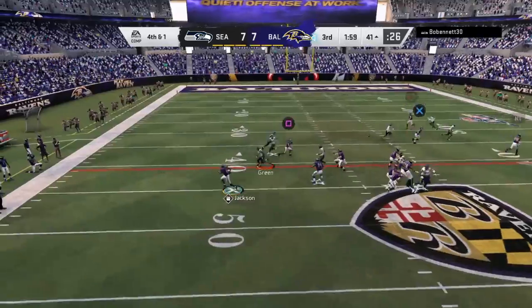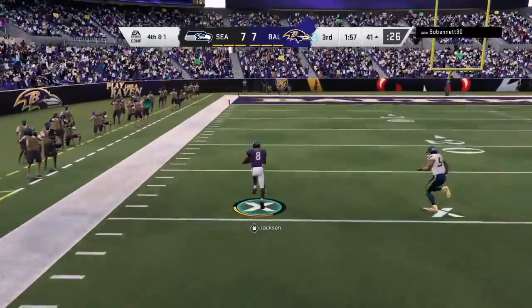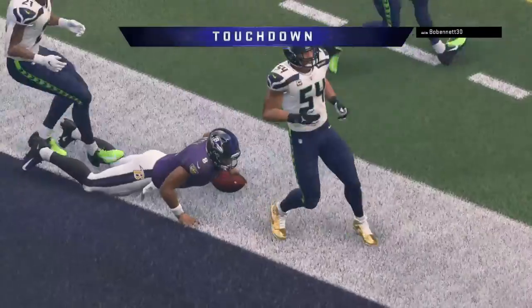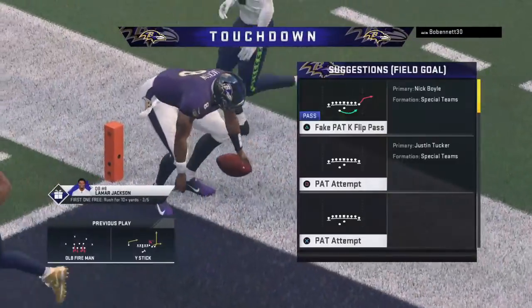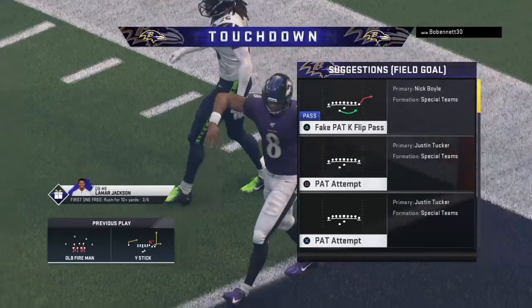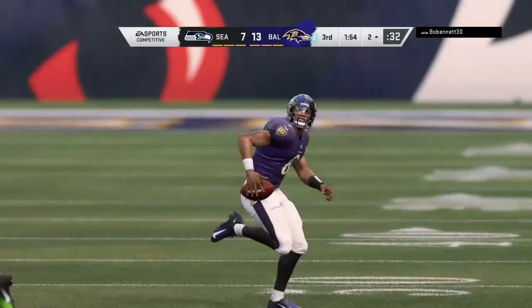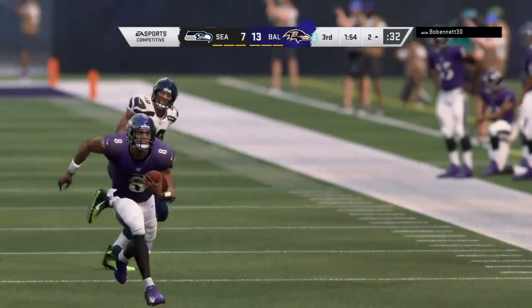Here's Jackson throwing on 4th down. He can run for it, and he will. And he will score. Touchdown, Baltimore. Lamar Jackson, 41 yards. And the Ravens have taken the lead.